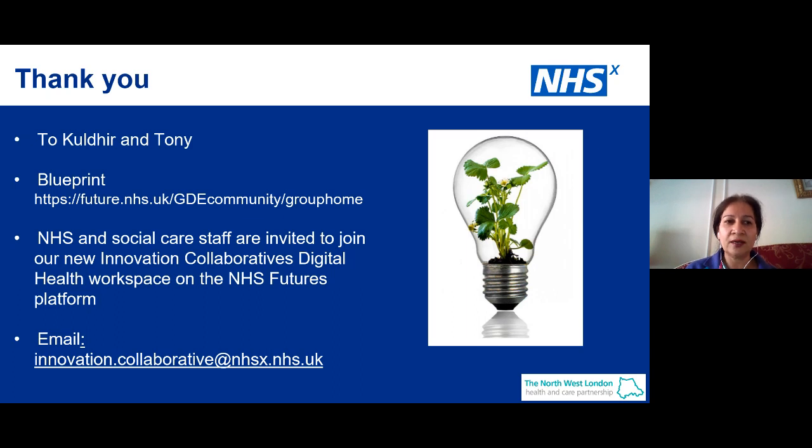The important message there is, again, no patients were excluded from the service. No patients should be excluded from the service, and actually families found it of value knowing that their patients and loved ones were being monitored irrespective of their comorbidities.